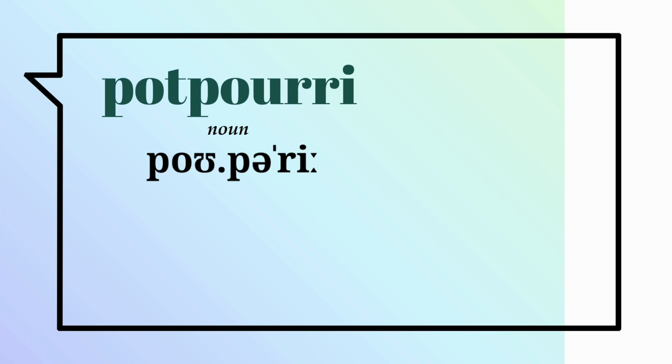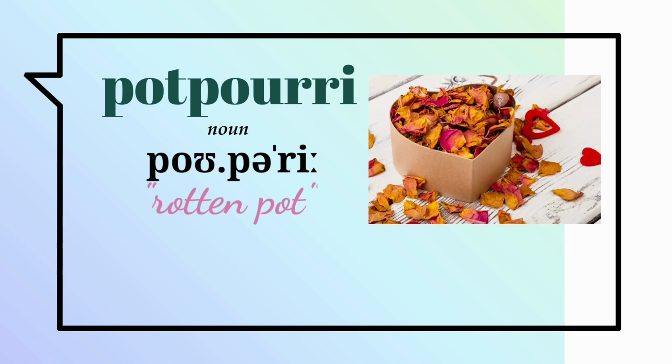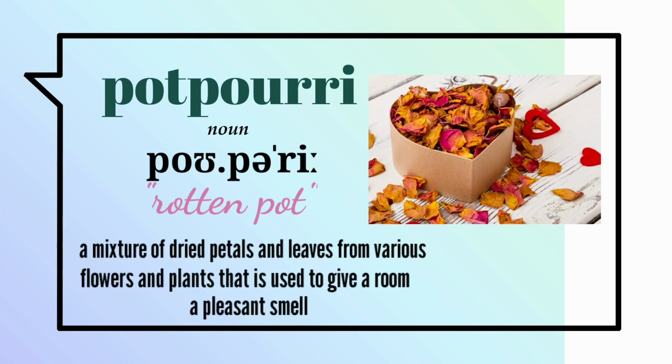If translated, this word means rotten pot in French and has the same meaning as its English counterpart. Potpourri is a mixture of dried petals and leaves from various flowers and plants. This is used to give a room a pleasant smell. Some women place pouches of potpourri in their drawers to keep clothes smelling fresh.